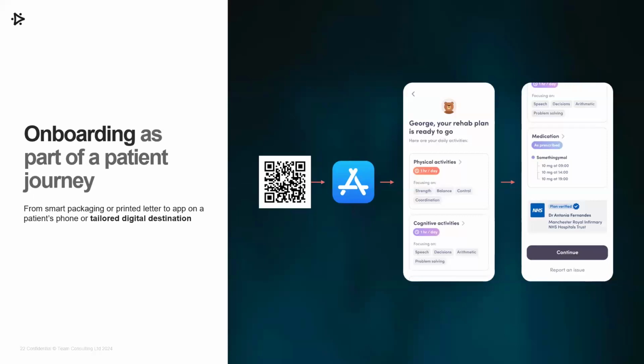We need to make it simple to get started, so effective onboarding as part of a patient journey. Using the stroke recovery solution I mentioned earlier as an example, a rehab plan would have been created as part of the patient's electronic health record. The patient could simply be given a letter with a QR code or be sent a secure link and a separate secure code to enter. Either method would lead to an app download.